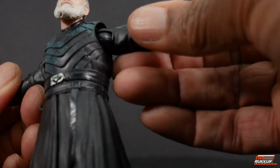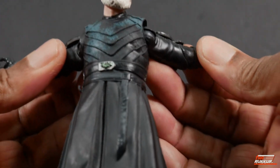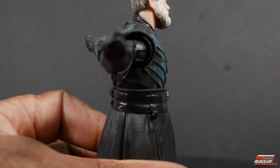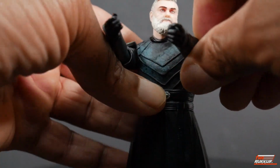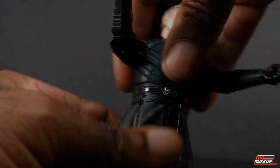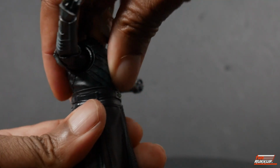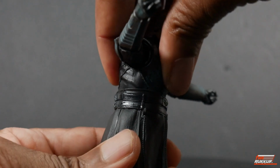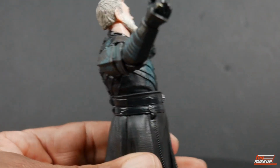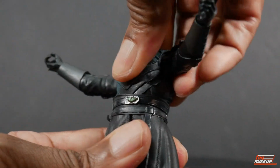He doesn't have butterfly joints, so his rearing isn't going to be all that. For sure, his rearing isn't going to be all that, and of course that means the same thing for going forward. As far as his waist is concerned, he's got that ball hinge, so he can go forward that much. He can go back that much. He can go side to side, and of course, he can swivel.